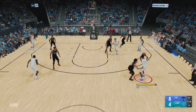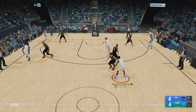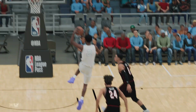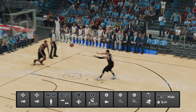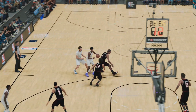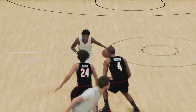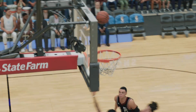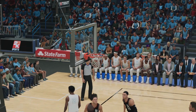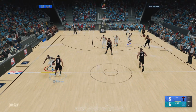And a little over 2.5 minutes gone here in the first. Pass to Jerome. Hangs it midair and converts the double clutch layup. He's got 6. You saw he altered his release a lot, allowing him to get around his defender and then laid it in.